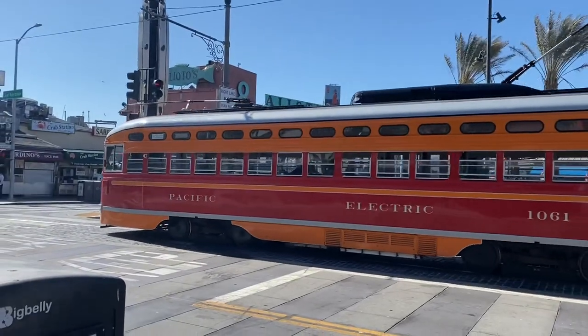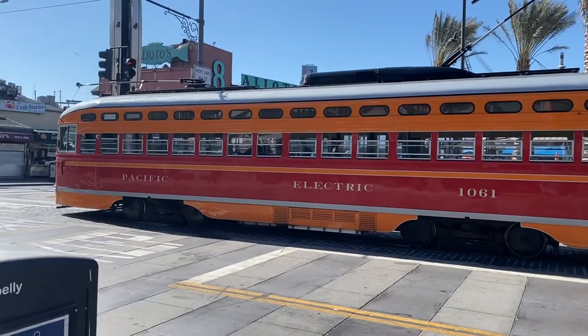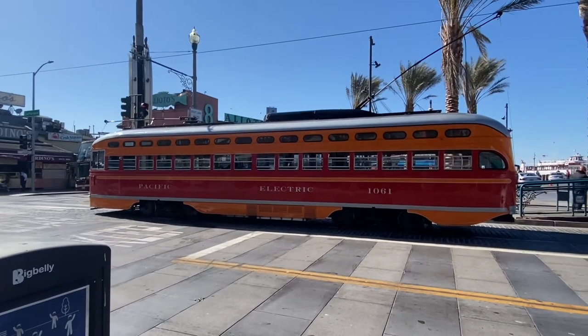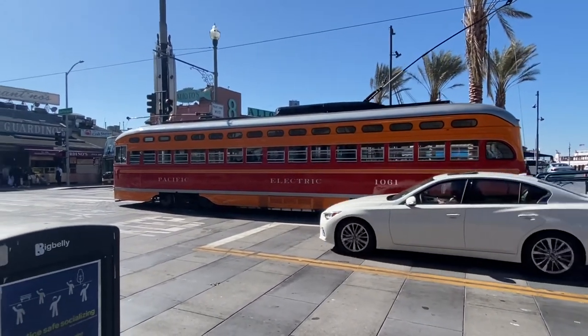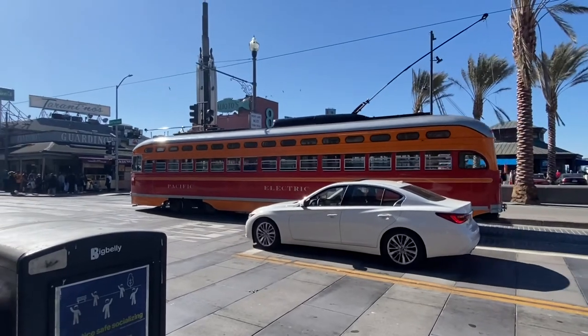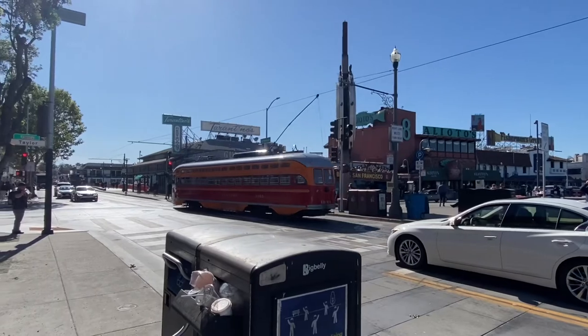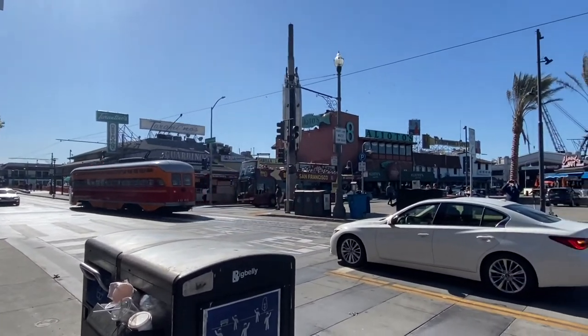And its paint scheme was based on the famed Daylight Steam Locomotive, which ran excursions from Los Angeles to San Francisco. It's great that so many of these rolling antiques are still doing what they were meant to do. They're also proving that the trolley has a place in America's future.